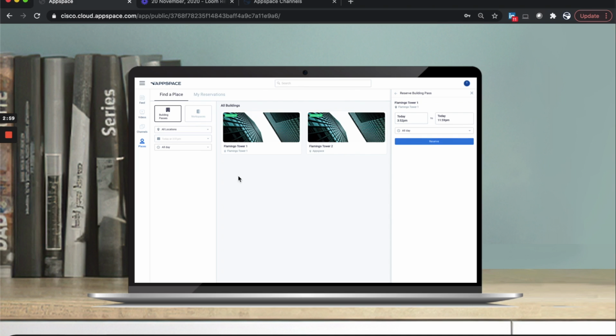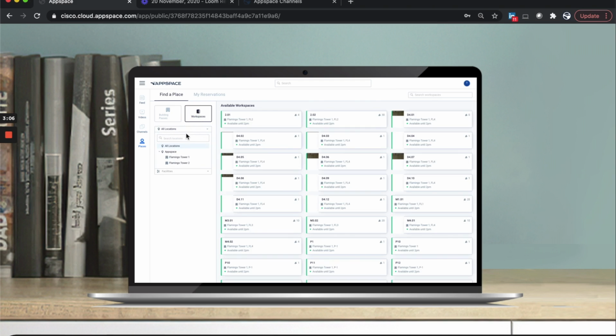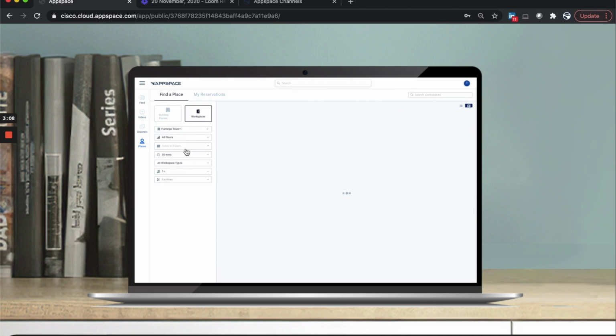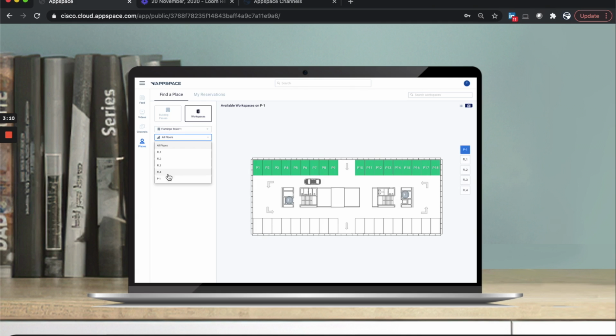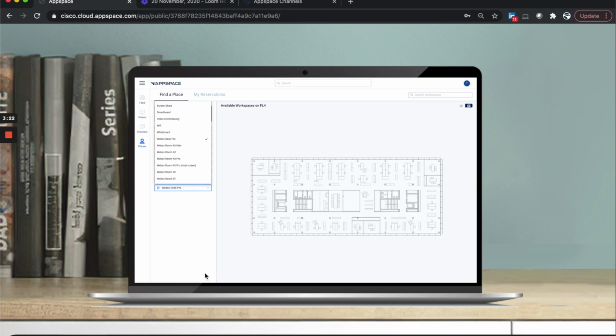If the employee wishes to reserve a workspace resource, they can just simply select the workspace, select which building they want to go to, which floor, which type of resources they're looking for, such as, for example, a desk, and what type of device they're expecting on this desk, such as, for example, a desk pro.